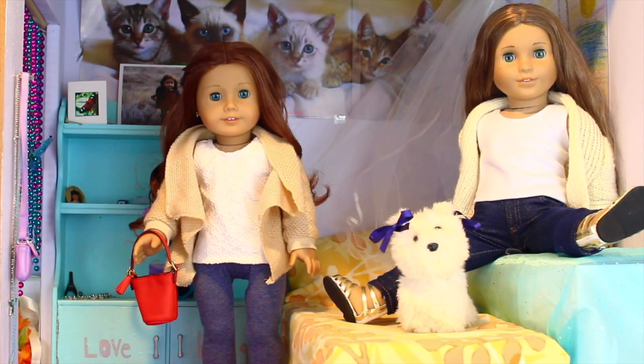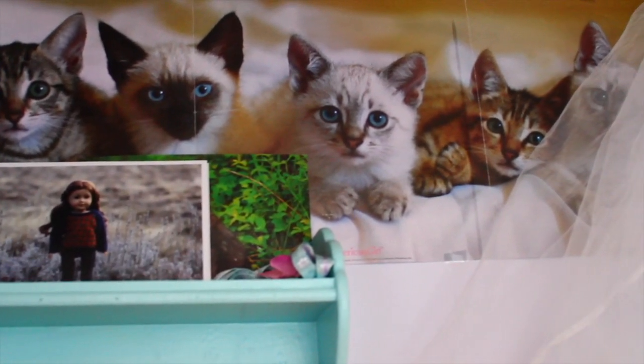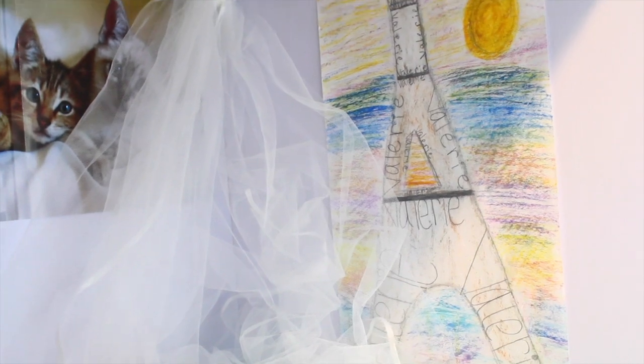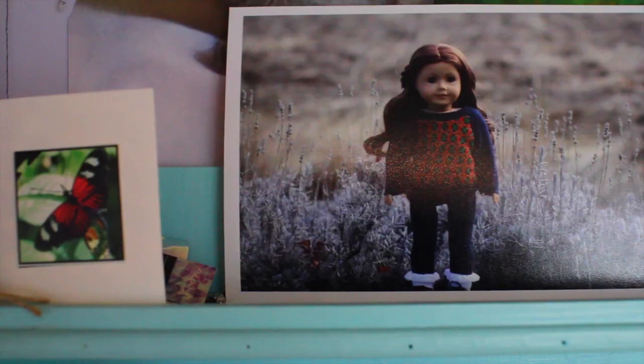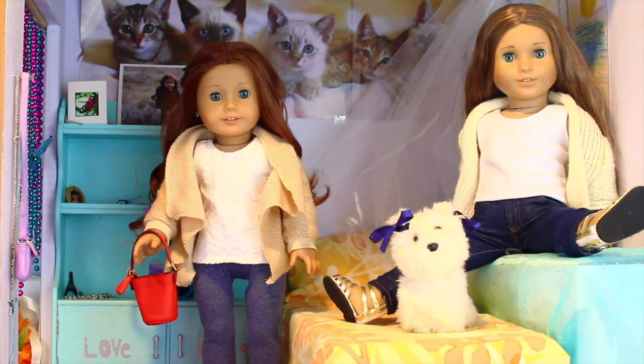So starting with the bedroom, it's just a light purple color, and I have a couple posters and pictures hanging around. So the cat poster is from an old AG magazine, and then the little picture of the Eiffel Tower I drew, and then some other pictures I took, and I have some miniature cards and things like that just hanging on a little blue shelf.